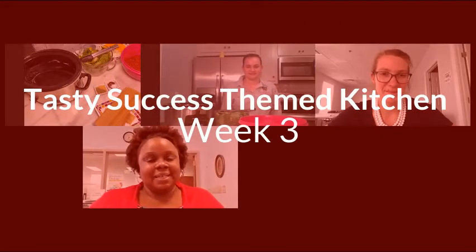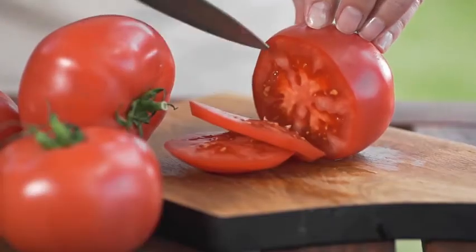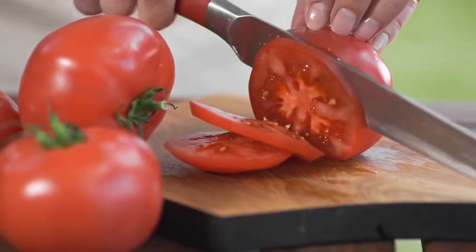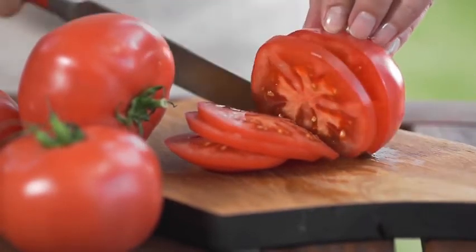This is week three of our Tasty Success Theme Kitchen, where Rebecca and other co-workers will come in and do different activities and also different recipes, and we will read a book that coincides with that recipe. Today our theme is tomatoes, and we're going to let Rebecca explain more about what she's going to do and what Miss Mary Beth is going to do, and we'll come back later to read a story.